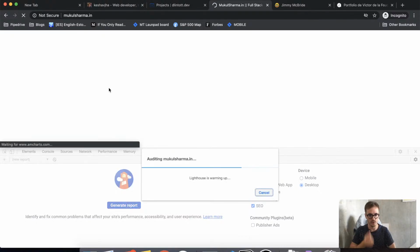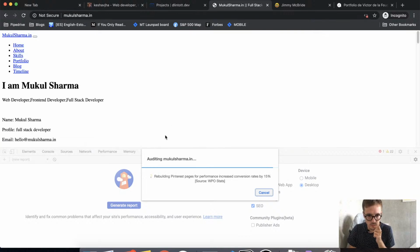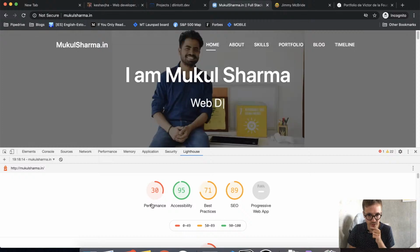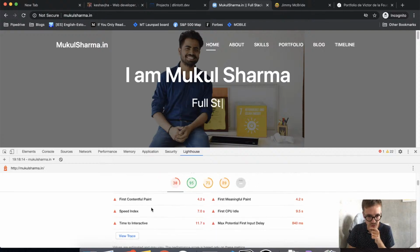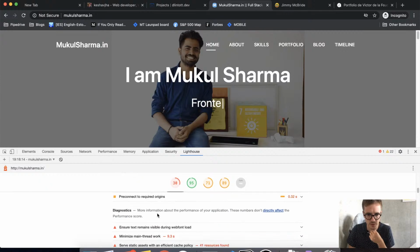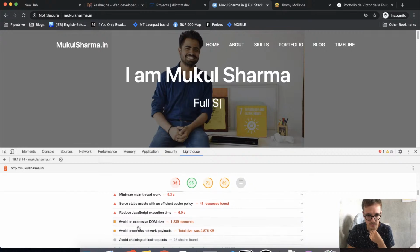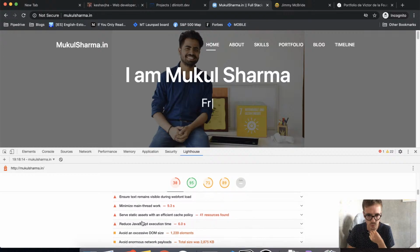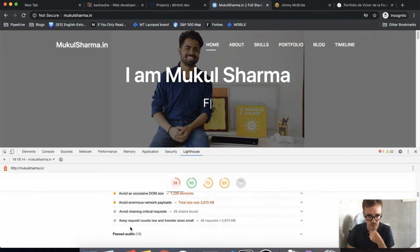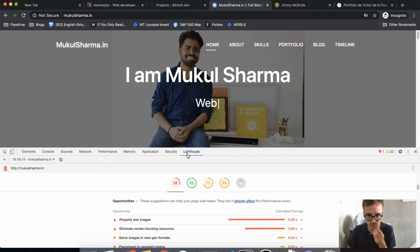Let's also run the Google Lighthouse Report to see what it says. And performance is really bad. Accessibility is good, best practices and SEO are solid, but performance is really bad. See, first contentful paint was 4.2 seconds. Maybe it's because of the large image. Yeah, and there are tons of DOM elements. Network payloads, maybe it was the image. Yeah, definitely it's the properly sized image, it's probably the background image.